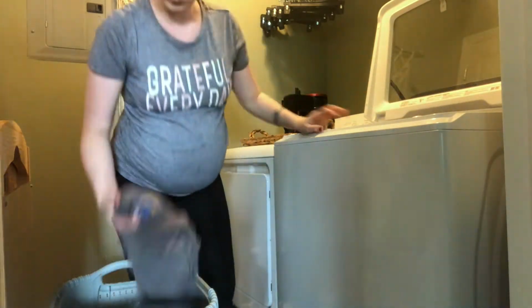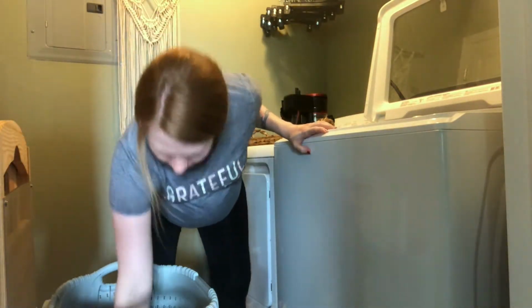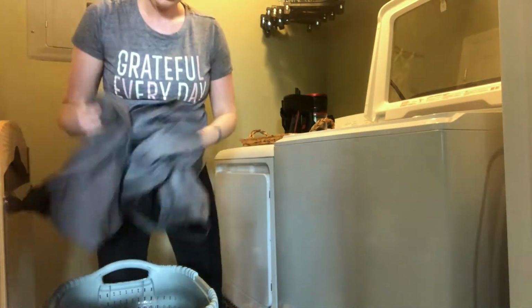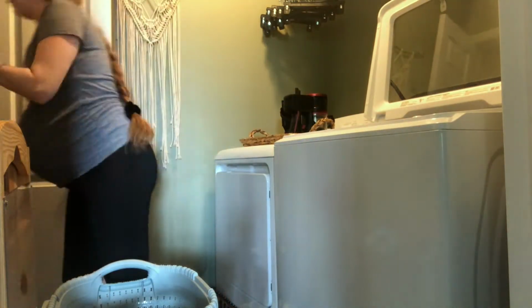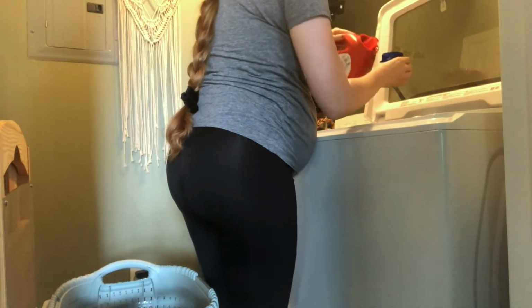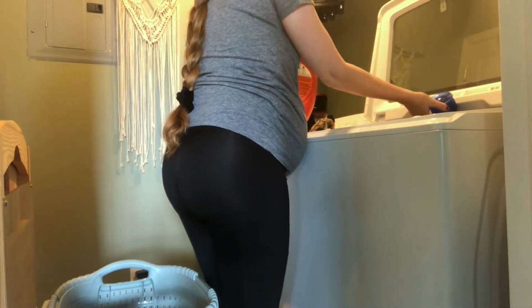When we had our old washer, we just recently got this new washer, I was having to do laundry once a day just because we had a really small washer and it didn't really work that great. It was kind of breaking down for a while, so I was doing laundry every day. But now that we have this nice big new washer, I maybe do laundry like twice a week. And so I let it pile up and do it all at once and fold it all at once, and then that's done and I don't have to worry about it for a few days. So that's been really nice.